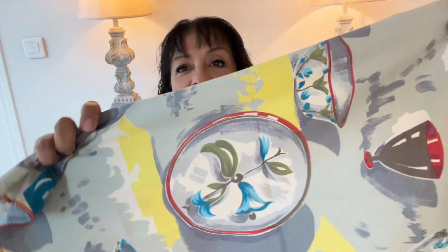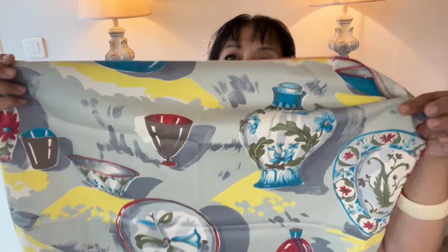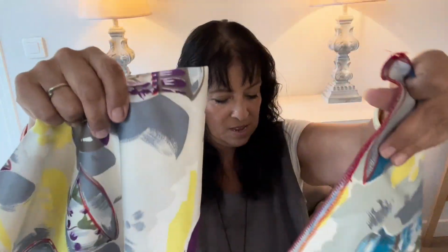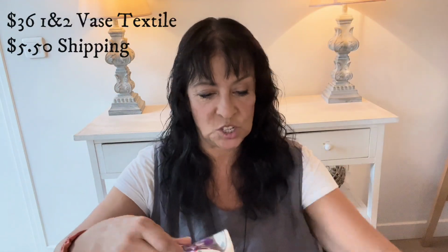Also at that neighborhood garage sale, I found this beautiful pile of vintage textiles. So this is a smaller piece right here, but very reminiscent of like the 1940s, maybe the 1950s. Beautiful pattern, beautiful colors. I'm gonna sell this one along with this one. So these two will go together just because this one is so much smaller.